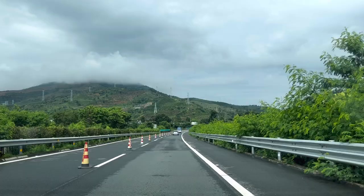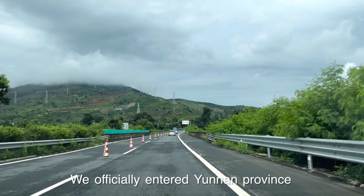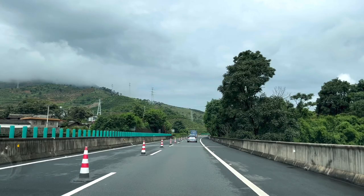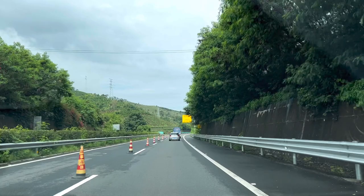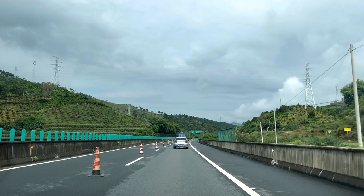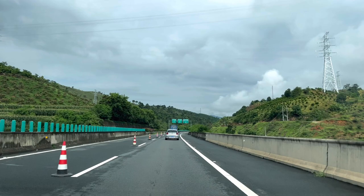So guys, we have just entered the Yunnan border. So this is Yunnan. I don't see much difference. So, if you are going to enter Yunnan province, they have to check your identifications, like your national ID and your passport.